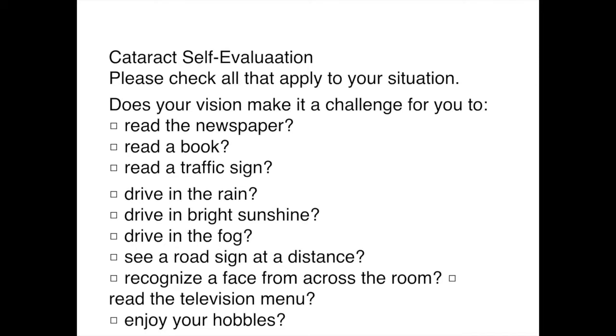Are you still able to do the things you like to do, whether it's reading a newspaper or sitting down to read a book? Do you feel like you have to be closer to road signs to see them? Are you avoiding things like driving in the rain, driving when it's really sunny out, or driving at night and in the rain?